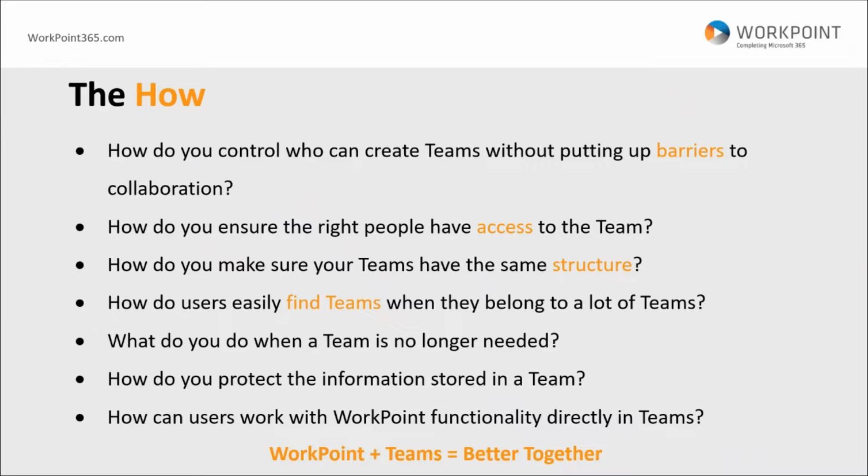And how do you protect the information stored in Teams? Teams is now becoming more of a way where you collaborate, but there's a lot of information stored, and that's not only in documents, but what about the Teams chat? That's an asset as well, related to that team. How do you manage and protect that information? It's a bit like email in the day. Emails are an asset. So how do you deal with things like chat? And so overall, we believe WorkPoint plus Teams are better together.